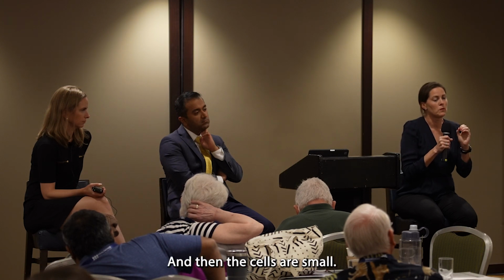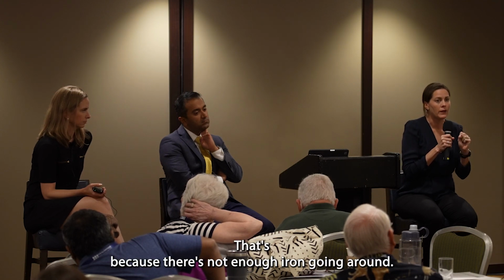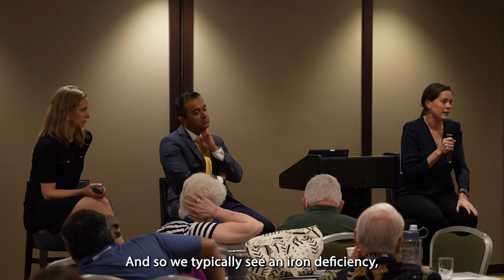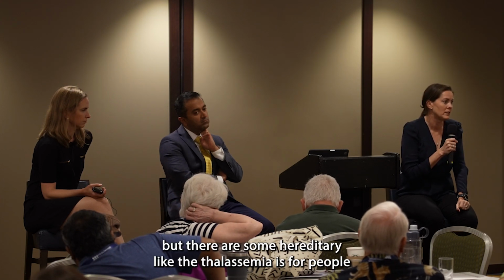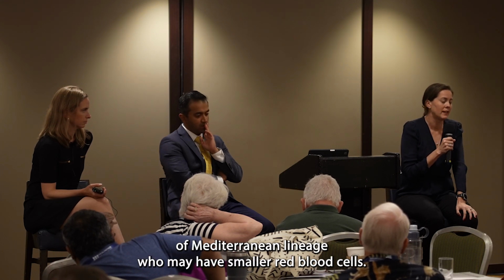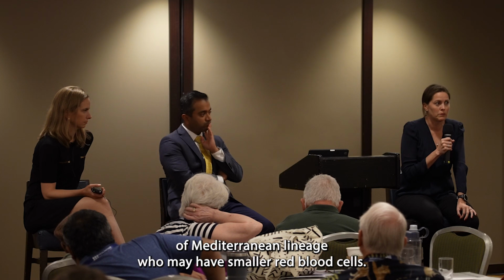And then when the cells are small, that's because there's not enough iron going around. And so we typically see an iron deficiency, but there are some hereditary causes, like the thalassemias for people of Mediterranean lineage, who may have smaller red blood cells.